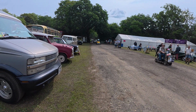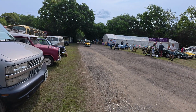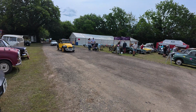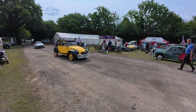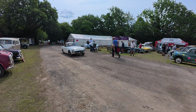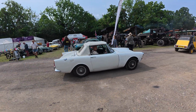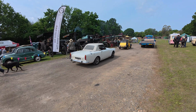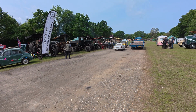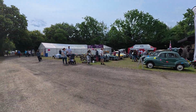And we see another couple of classic cars. We see a Citroen 2CV, which is a reference to tax horsepower, which is 2. And by the looks of things, that's the engine. That's a Sunbeam Alpine by the looks of things. Original and restored by the looks of things.